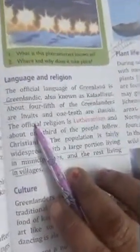So, as in India, you can see various religions or various types of peoples like Kannada, Uriya, Bengalis, Marathi. Similarly, they are also divided into two types. What are they? One is Inuits and another one is Danish. And their quantity is 4/5, meaning 4/5 of the Greenlanders are Inuits and 1/10 are Danish.